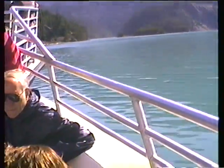That shed there? That's where we dry dock this boat in the winter. The resort was closed because it was bought by the city of Seattle. As part of our relicensing agreement with the federal government, we agreed to buy the resort and turn it into an environmental learning center.